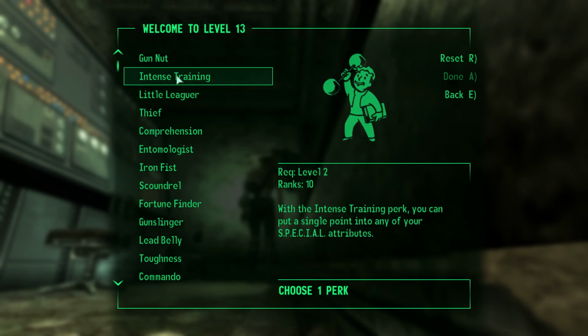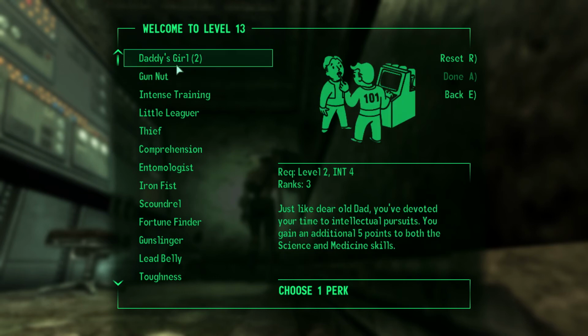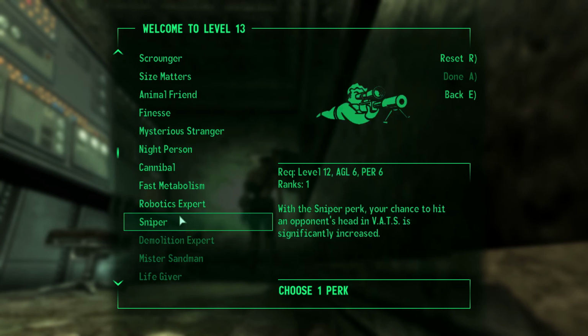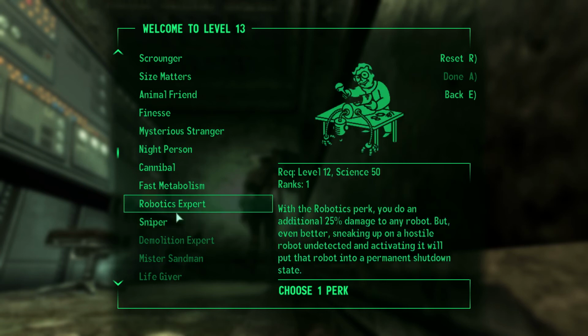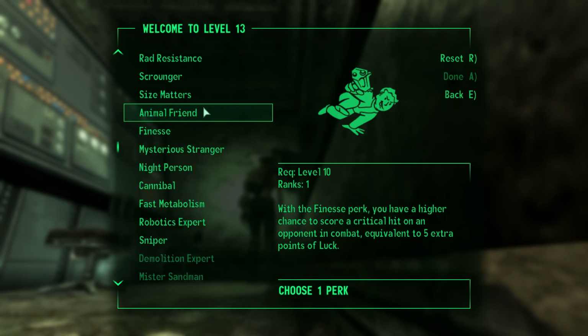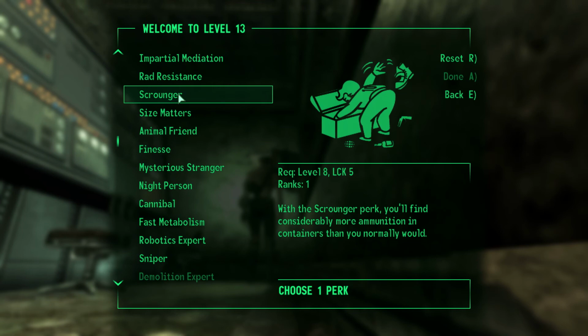I might do that and get more strength so I can carry even more stuff. I think I'm probably just going to get one of these to give me more points and stuff, because I mean, the sniper thing might be pretty nice. I don't really use the VATS too much. Maybe I do, I don't know. I don't really not care for the finesse thing either. That sounds like kind of fun. I'm not really ready for that. I don't use big guns that often. I kind of like this.